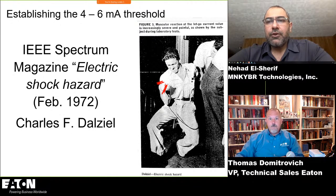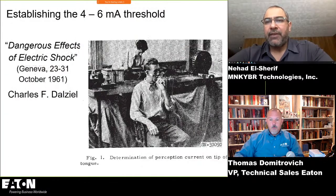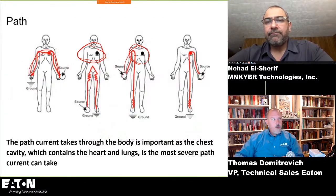Tom, can we go back to the path slide? I had a couple of quick comments on the path before we get into the time. I don't want to interrupt your flow. Go ahead. Yeah, sure.